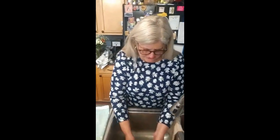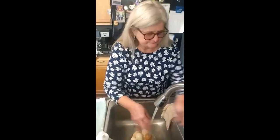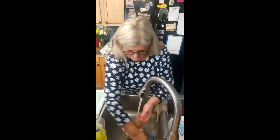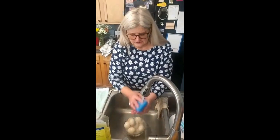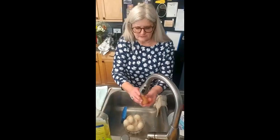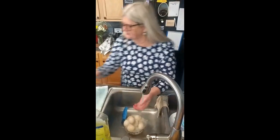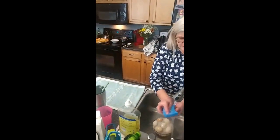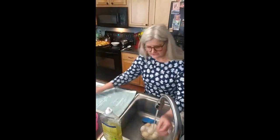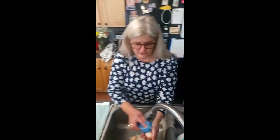So I'm going to show you, I just put warm water in mine, and I actually use a little dish soap. Because of this rain, they've been getting a little bit muddy. So I just scrub them off good in lukewarm water, and then I put them here to air dry. I'll do a few of what we're going to do today. I like using that little scrubber, and I use it just for this because they are eggs.